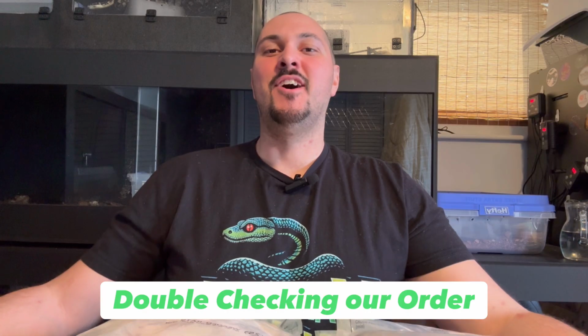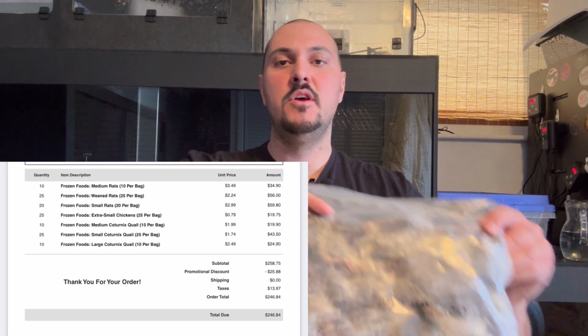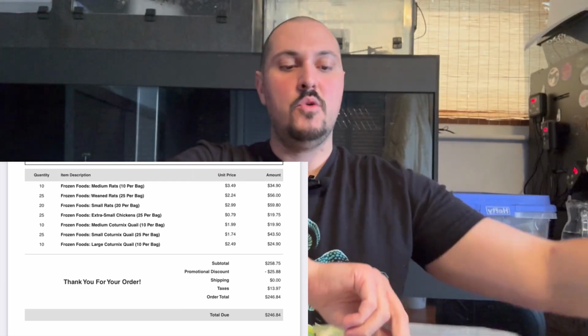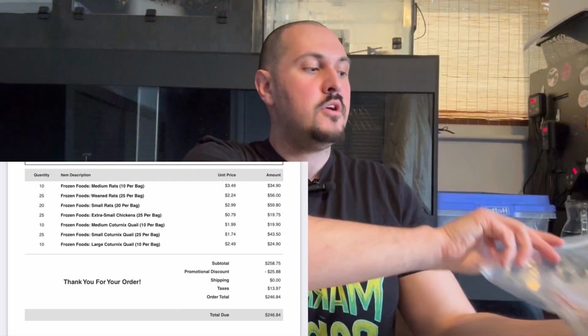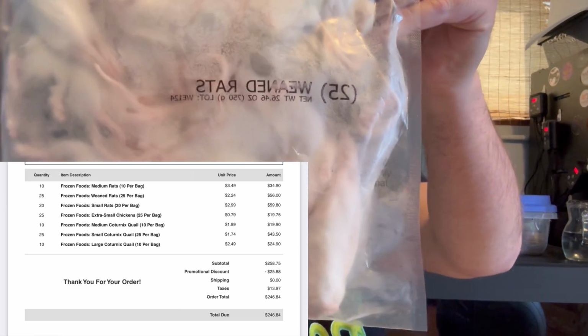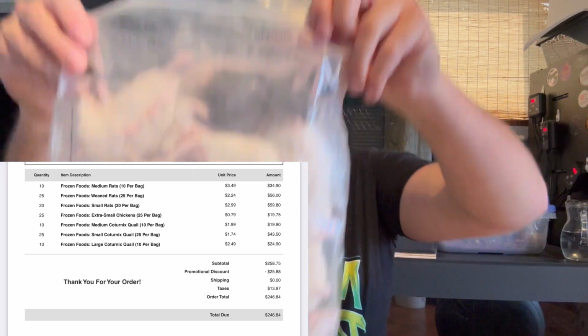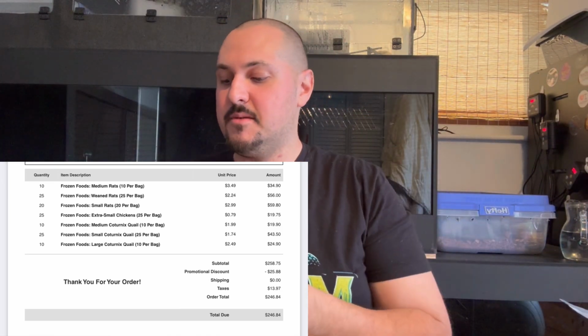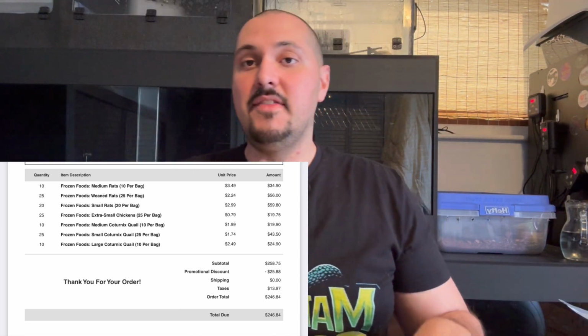All right, you guys, the last step here would be to go through the bags and make sure you got everything you ordered. I'm going to put our order on the screen here so you can go through it with us. So we got small quail. As you can see, nutrition info on everything. We got medium quail. We got large quail. We got our weaned rats, 25 pack. Small rats, 20 pack. Medium rats, 10 pack. This is the one that we learned we needed from inventory. We got some extra small chickens. And that was everything we ordered.